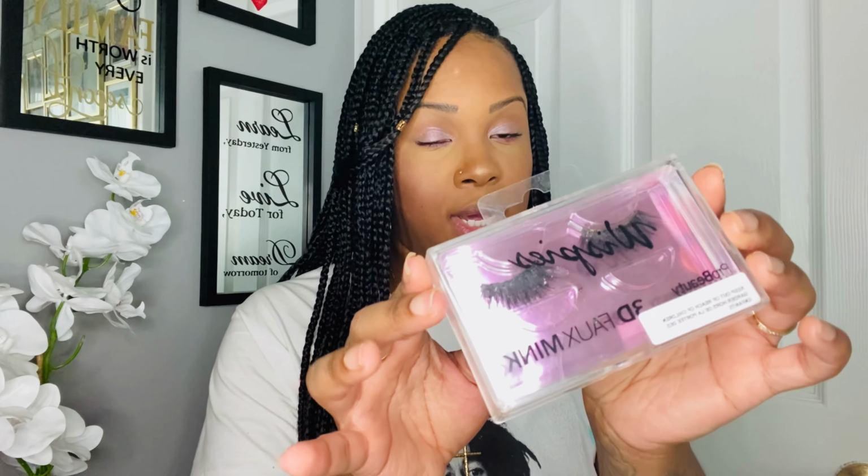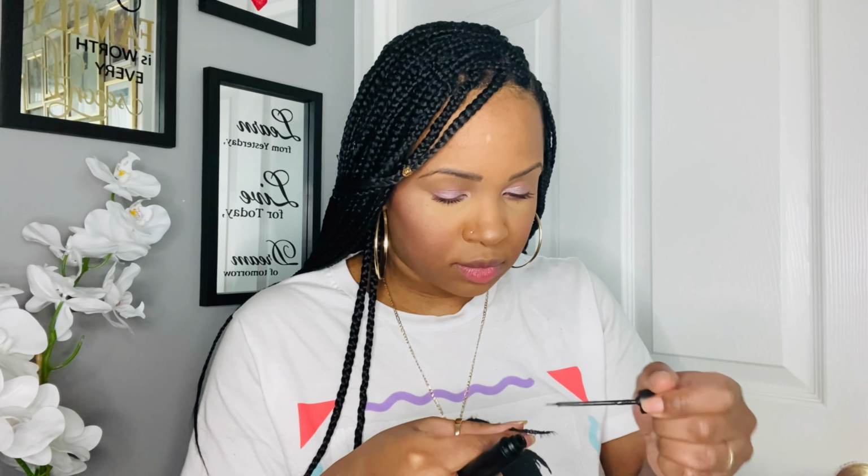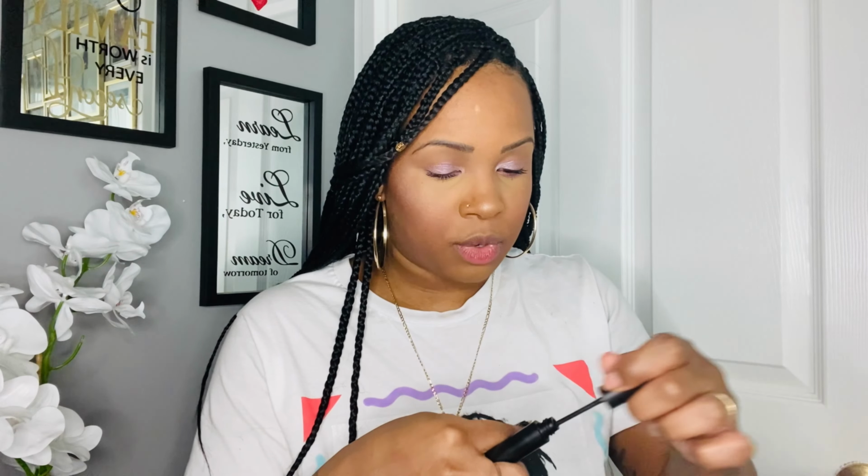For the lashes, it is again the Whispies 3D Faux Mink, and I got this at the same department store, Winners. This is the lash glue, Velour from Sephora in black, and I'm going to go in and put glue on these strips. Let that one sit. Glue the other one. All right, so we're gonna let these lashes dry. Oh, brain fart.